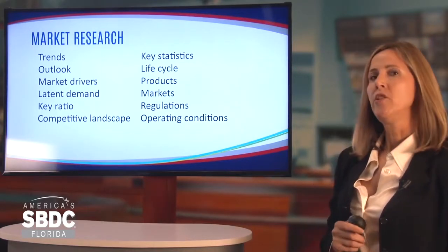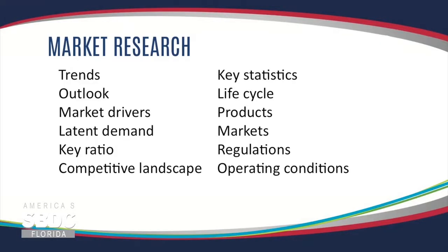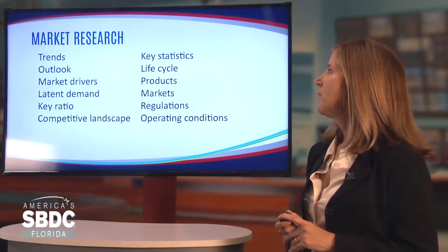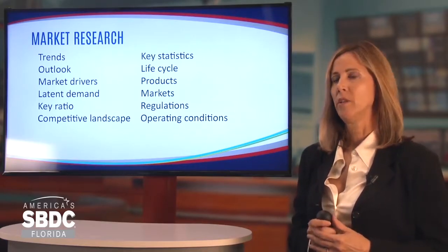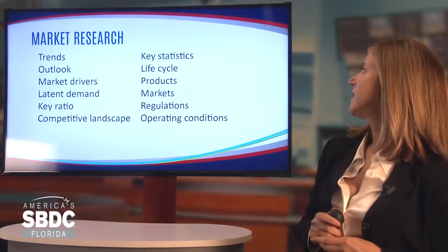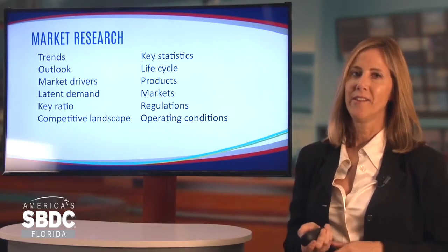To recap, what we do with our clients at the Florida SBDC is we look at market research, and this is a brief overview of what we'll look at. We'll look at the trends, what's new in your industry, so we'll look at the domestic market and the international market. We want to see what's going to happen for the next 5 years, so we look at a lot of forecasts. We look at market drivers to understand who and what drives your industry. We want to look at potential around the world. We want to make sure that you can compete. And then we want to look at all the statistics, the regulations, and operating conditions. It's pretty comprehensive, and we love doing what we do.